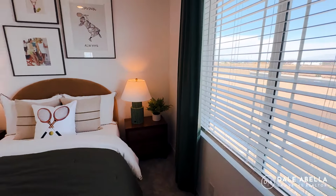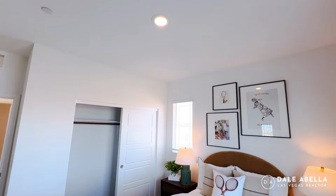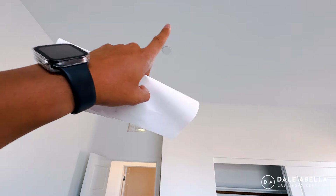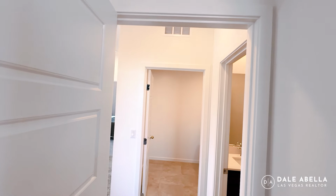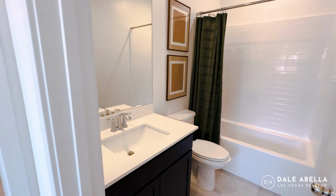So this is a full-size bed. Again, you could switch that out for the pre-wire to the ceiling fan. That's for the sprinkler system. We have the transfer grills to regulate temperature and prevent the doors from slamming if there's any wind.